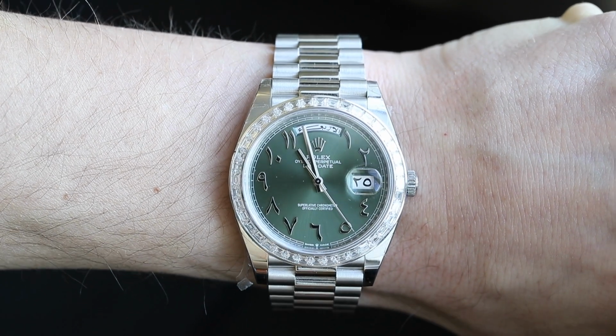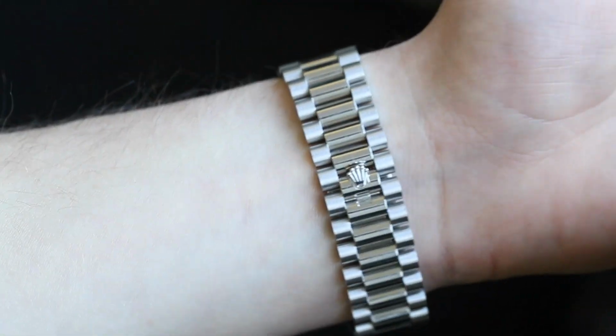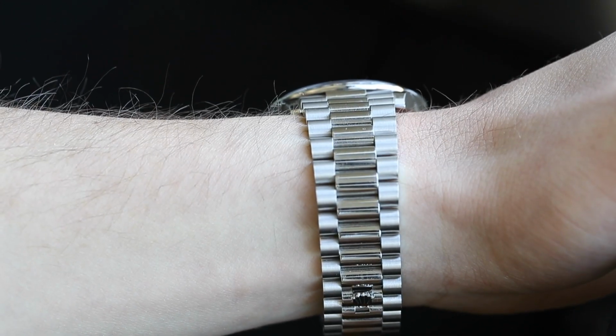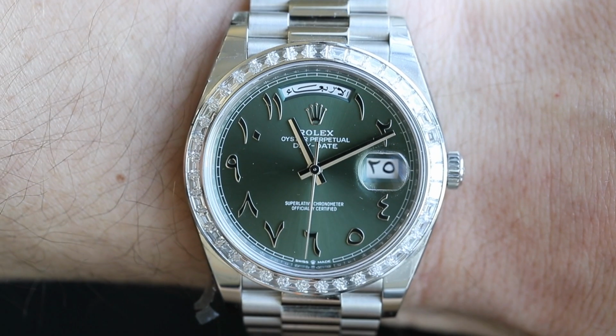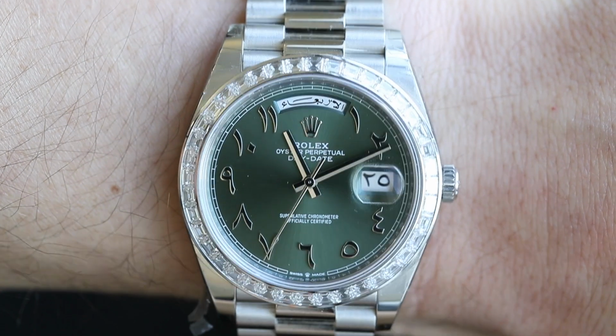So for sure I would own this watch. 1000% I would own it with the green bezel as well over the blue. I genuinely think this is one of my dream watches. It is the epitome of stealth wealth. So that concludes my review on this incredible Day-Date 40 with the green Arabic numeral dial and the diamond bezel in platinum, of course, the ultimate Day-Date arguably that you can buy on this planet.